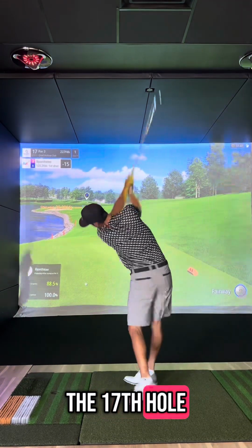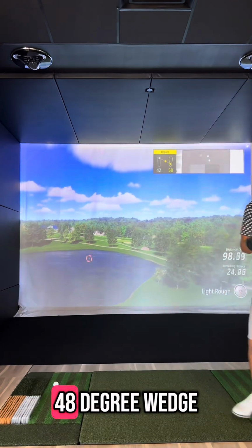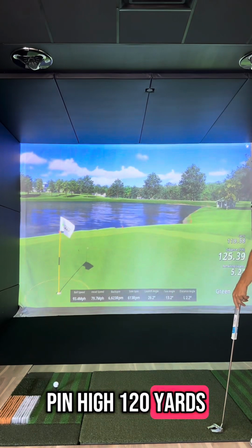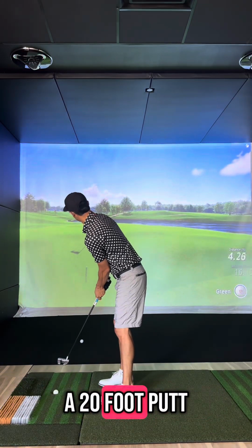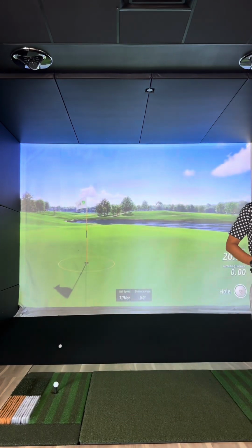The 17th hole is a par 3 that plays 120 yards from the red tees. I hit a 48-degree wedge here and flew it to about pin high, 120 yards. Unfortunately, it rolled out and left myself with about a 20-foot putt. Thankfully, it was pretty flat and all I had to do was hit it.